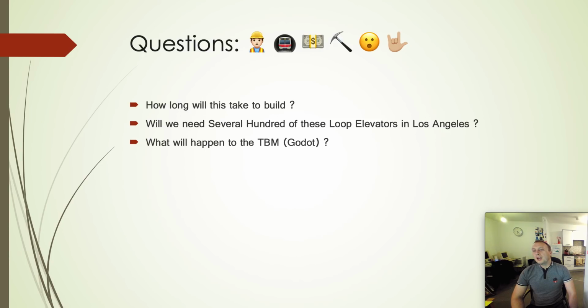What will happen to the TBM Godot? I'd imagine the cutter head will be reused. It will be refurbished and then reused on a different TBM. Some of the components from this TBM will be removed. It will probably be dismantled into several hundred pieces. Some of it will be scrapped and some of it will be used in another TBM or maybe even sold as parts. They are building another TBM, Line Storm, which is far more advanced than this one, a lot faster, a lot more automated. So a lot of this machine will unfortunately get scrapped, but hey, that's innovation for you.